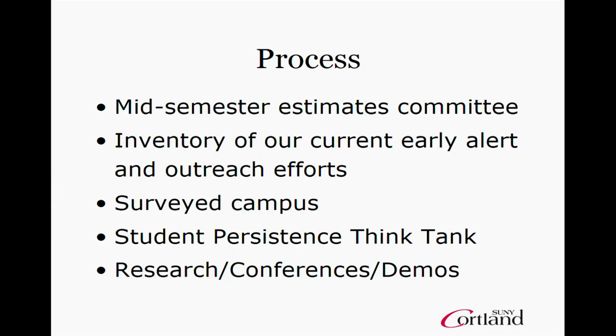We did what Jeremy did, and we surveyed the campus. That was really critical to get students' feedback, to get our instructors' feedback, and we had more adjunct faculty deciding to reply to that survey. They wanted to be heard as well, because that's a challenge. Any adjunct faculty in here? It can be a challenge to know what's going on with campus, and being able to provide feedback is really wonderful.